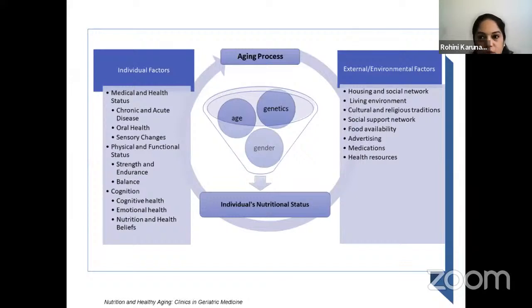As we've already seen, stress, other chronic diseases, oral health, sensory changes, and physical and functional status like your balance, strength, cognition, the physical ability, the mental ability, the emotional health, and the nutrition, all play a very important role in your aging process, along with age, your genetics and gender. And other environmental factors, as I mentioned, your lifestyle. Lifestyle depends on the living environment, your social network, your cultural and religious traditions, your food availability, your medications, and your health resources. All these play a very important role with your nutrition, along with your age, genetics, and gender.